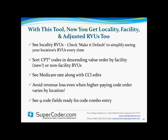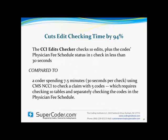It sorts my CPT codes in descending order by facility or non-facility RVUs. I see the Medicare rate with the CCI, and it gives me both facility and non-facility. I'm able to avoid revenue loss because I have my higher RVU codes up top all the way down to my lower RVU. And there are 9 field codes ready to look at.